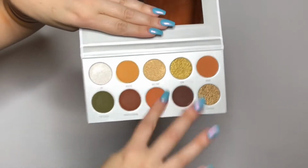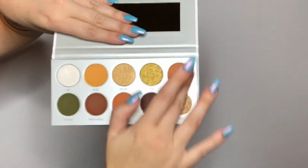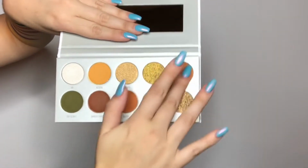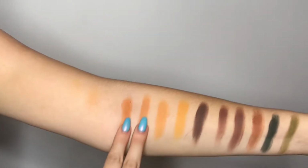Now I am swatching Secure and Agent from the Vault collection palette and just going to compare them to Creamsicle and Access. You can definitely see that they are crazy similar compared to Creamsicle, but they're not exactly the same.